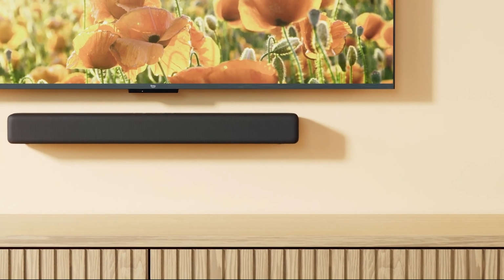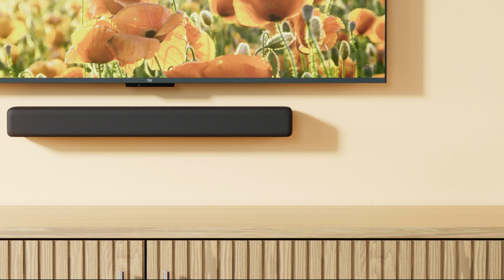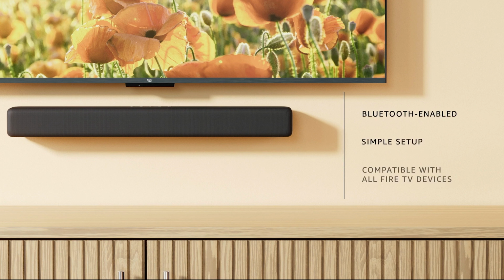Instead of pairing it with Echoes, you can also pair the Max with the new Fire TV soundbar. That's $119 for a 24-inch soundbar that has 2 speakers in it. It's capable of doing a virtual surround sound. You can pair it directly to the Fire TV 4K Max. You can use Bluetooth with it or run an HDMI from your TV to it.